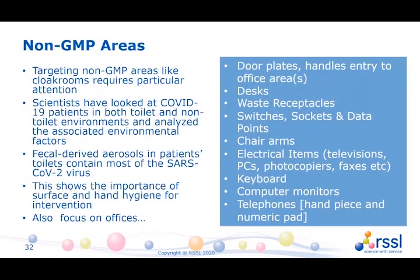So outside of clean rooms, it's very important that non-GMP areas are regularly disinfected. And this includes keyboards and monitors and telephones, and if you're fortunate to have your own desk, then do that once a day. And if you're hot desking, it should be done between every changeover of a member of staff. Another area of concern is toilets, and it might be a slightly unsavory subject, but researchers have found that fecal-derived aerosols will also contain the coronavirus.